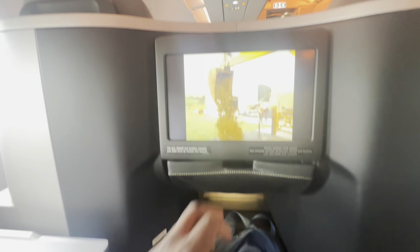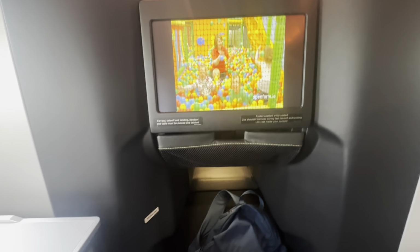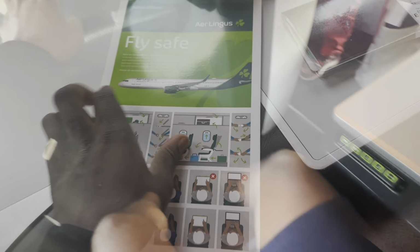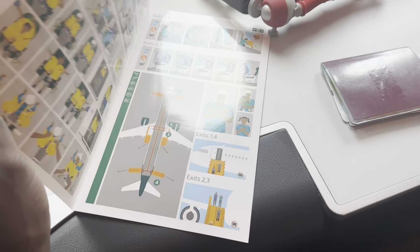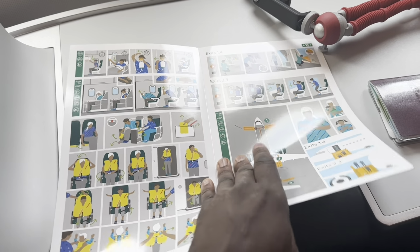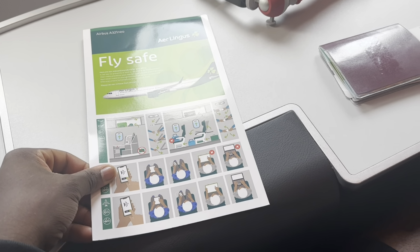There's a coat hook to hang up your coats, and an IFE screen which is currently unresponsive on the ground, but we'll take a look at it when it's active when airborne. And if you don't want to touch or swipe the IFE screen, you've got a remote control beside as well. Here's a safety card, currently in a clean condition, especially when you open it and close it on the other side.